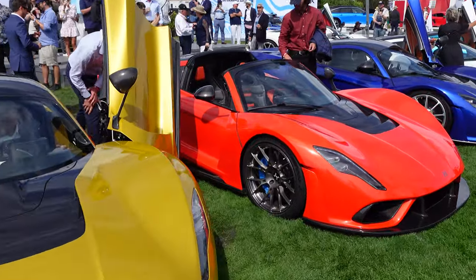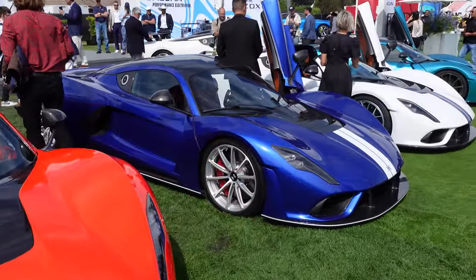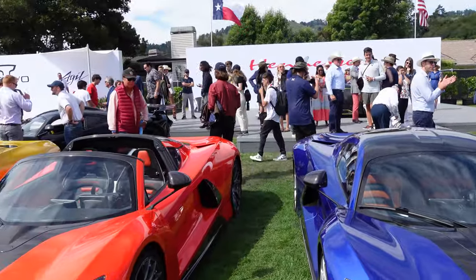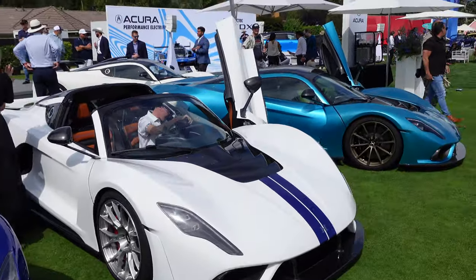All started up. Got coupes and roadsters, all different specs. Pretty cool display, and they've got it set up here at Hennessy. Yeah, we're getting some cheers there. That was some pretty nice revving we got there from Hennessy.